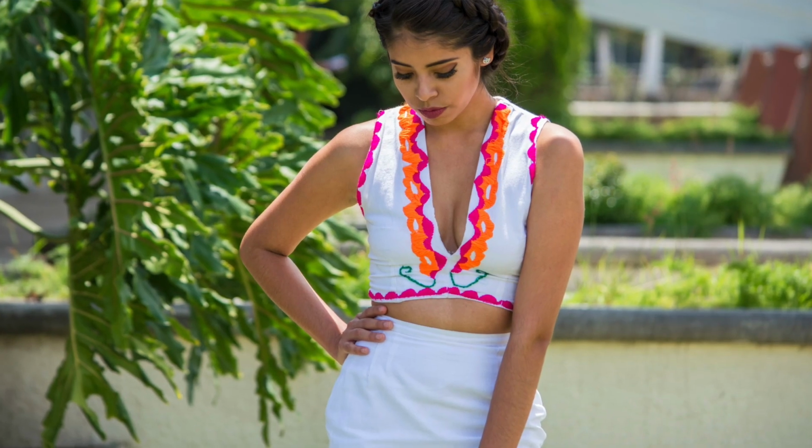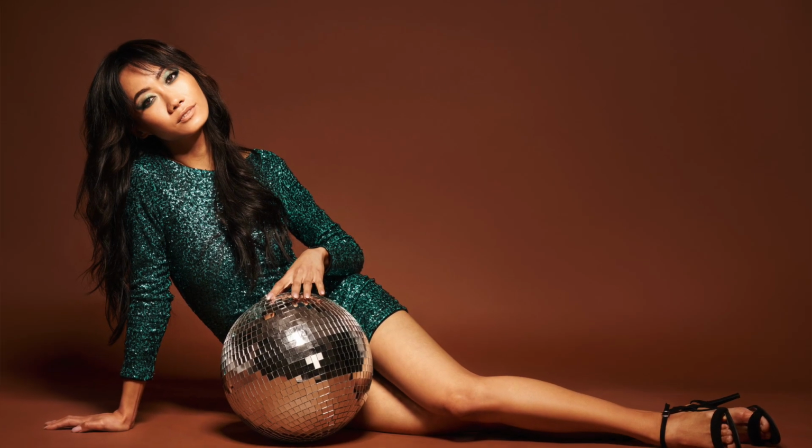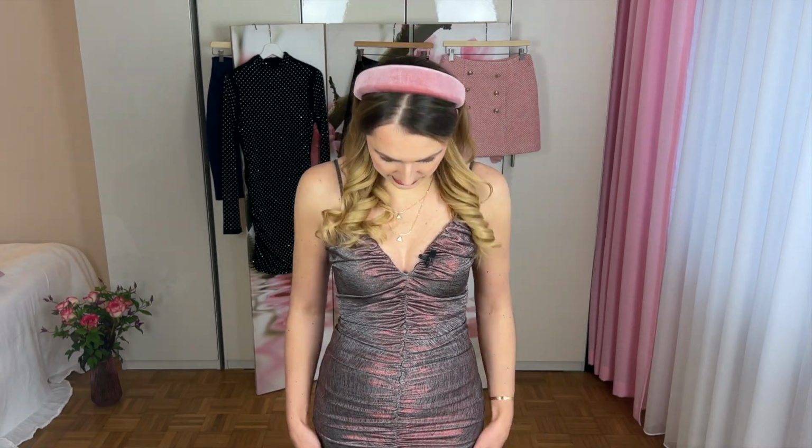For example, if you're wearing a low-cut top, pair it with a more modest or more covering skirt or pants. If you're wearing a mini skirt or mini dress, consider one that is a little bit more covering on the top. For example, we will start with the most obvious example, the dress that I'm wearing here. So you see that this dress is first of all festive, so I would only wear it to an evening event or something more festive, and it has a quite deep neckline. So it shows a lot of skin in the top. But on the other hand, it is quite long.